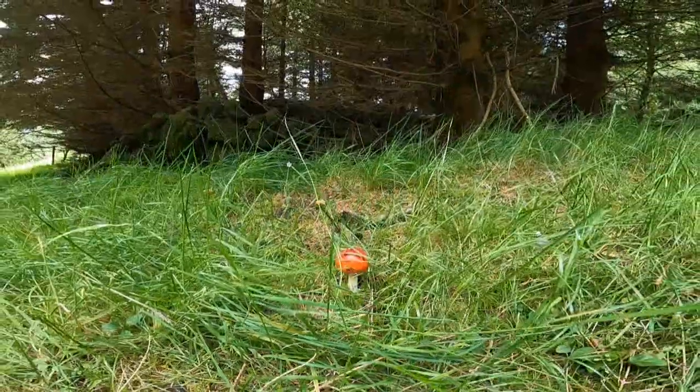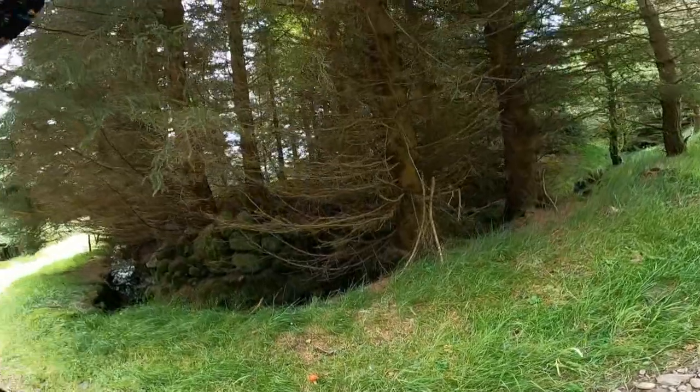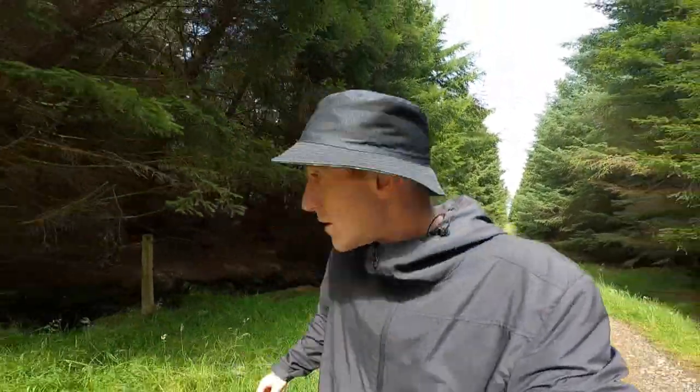I'm just aware that in areas like this, if you walk about in the grass, there could be ticks, because most recently I've been in areas which are heavily grazed from sheep, and that's obviously a deterrent against the ticks. There's not many ticks in that environment, whereas when you're in an environment like this, ungrazed, there could be hundreds of ticks in one area, and I'm always just aware of that.